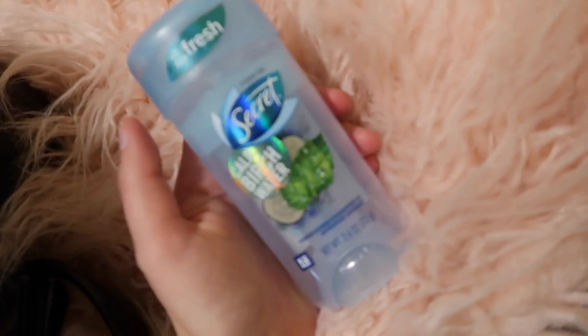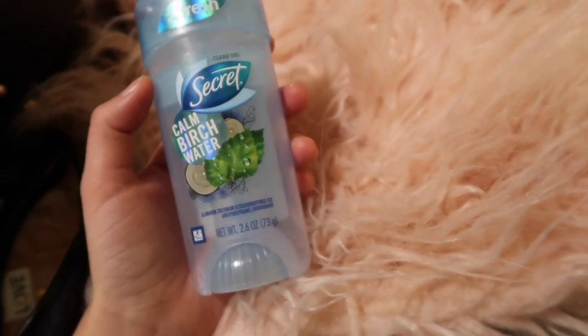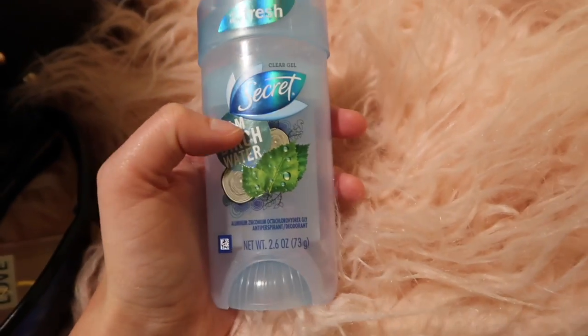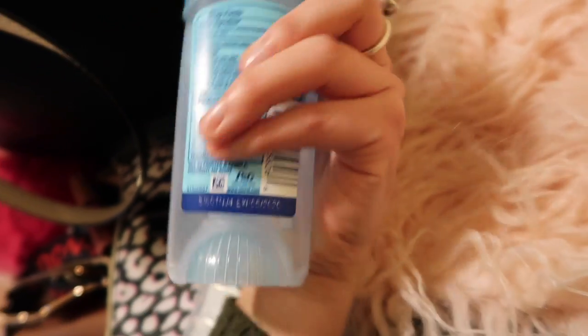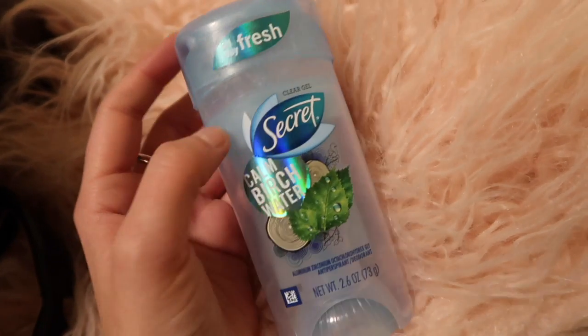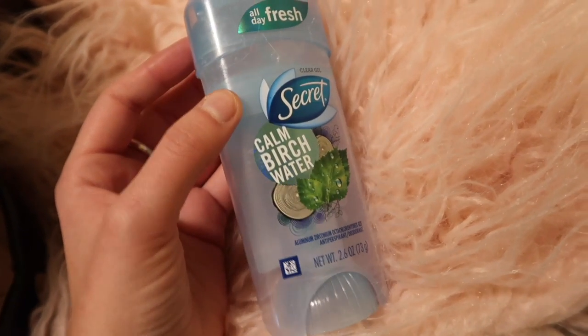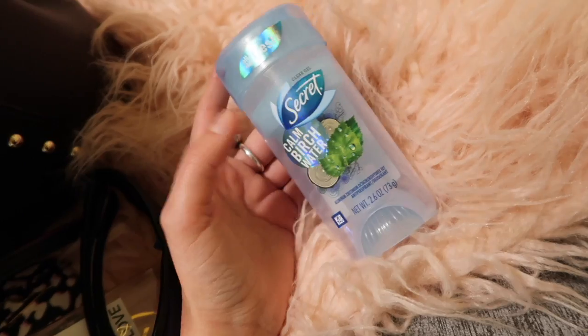I have a deodorant. Oh, this is that deodorant I was saying that I used before. This is All Day Fresh Secret Calm Birch Water. This is actually a really nice scent. It smells really fresh, and I just love this one. But if you watched my previous video, my 2018 favorites, I said my new favorite deodorant in there. So this one's next in line after that one, because that one is my all-time favorite. But this is my backup. I need to get a mini. I don't know why I have this full-size one in there, but yeah.